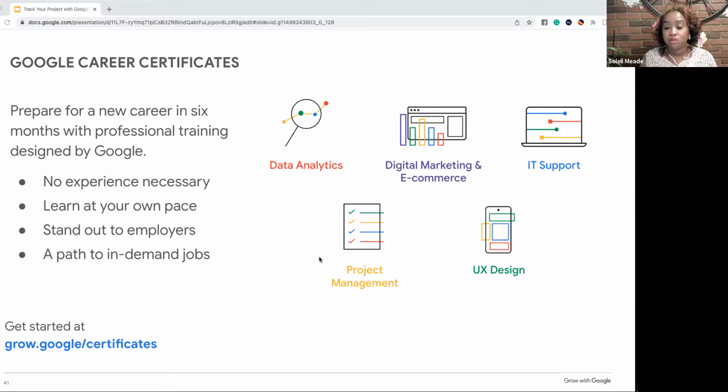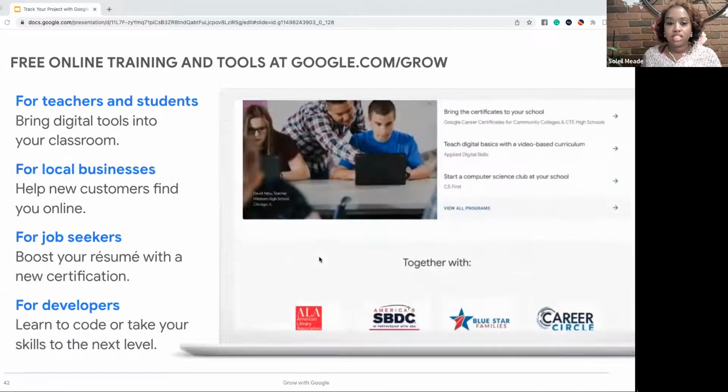Certificates is another great one. If you're looking to spruce up your skill set in a couple of areas, then definitely sign up for a certificate. I told some of the participants last week that I am currently taking the digital marketing and the e-commerce certificate. So, and it's really good. So definitely look into those and sign up for them. Let me know if you have any questions.